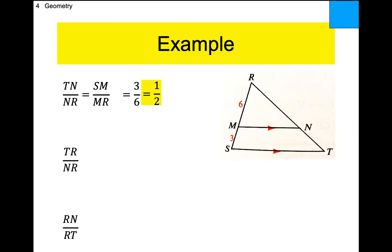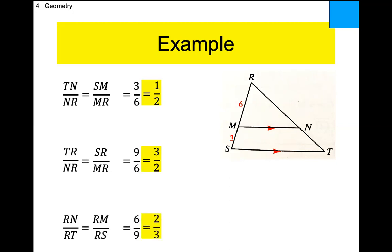It'd be TR over NR, so SR over MR. Which is? 9 over 6. 9 over 6, right? Which is 3 over 2. Jack? Yes. RN over RT equals RN over RS, which is 6 to 9. Which is 2 to 3.